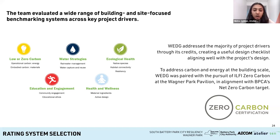At the time, we felt like carbon and energy were a bit less represented in WEDG, though the new version of WEDG recently released does actually increase that focus. But at the time, the team saw an opportunity to use the one building on Wagner Park, the Pavilion building, which you might hear a little bit about in this presentation, as a leading example in their roadmap to carbon neutrality. So we paired the WEDG system for Wagner Park with a building-focused net zero carbon certification. And you can go to the next slide.